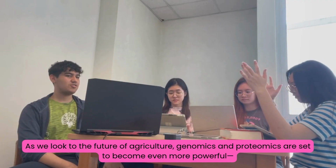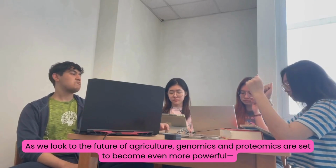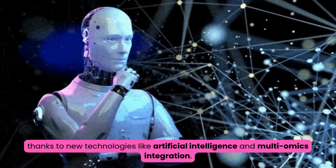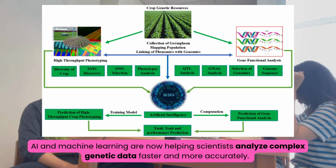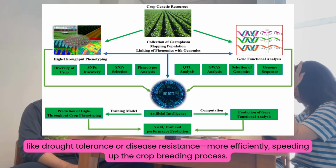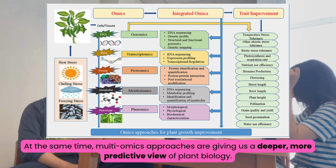As we look to the future of agriculture, genomics and proteomics are set to become even more powerful, thanks to new technologies like artificial intelligence and multi-omics integration. AI and machine learning are now helping scientists analyze complex genetic data faster and more accurately. This means we can identify useful traits like drought tolerance or disease resistance more efficiently, speeding up the crop breeding process. At the same time, multi-omics approaches are giving us a deeper, more predictive view of plant biology.